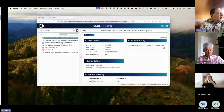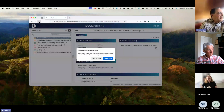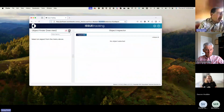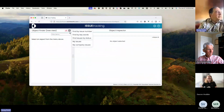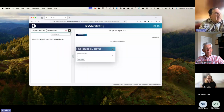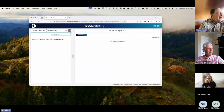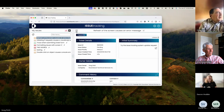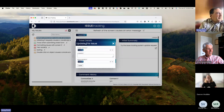If we go back to our tool and refresh it to see if we've actually done what the user needed us to do, we have find issues by status. Canceled is now on the list of status values. I think the other one was if we had an issue selected, there was an option called update, which also.